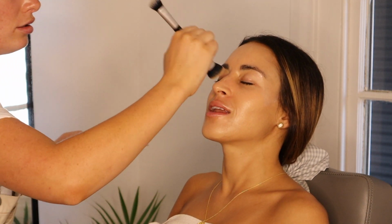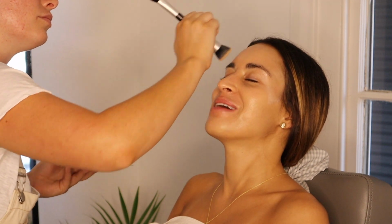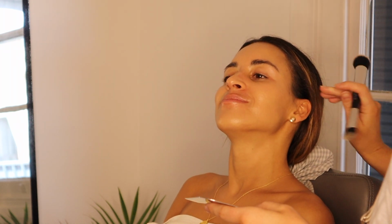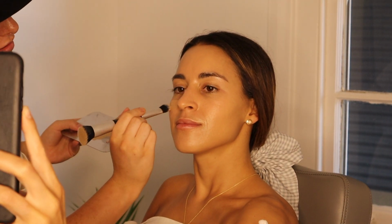I think because when my skin was oily, I used to like matte, because matte stays less glowy. I love glowy stuff, but you can have that glowy look and still have it matte. So we're going to now go in with Bare Minerals face concealer.